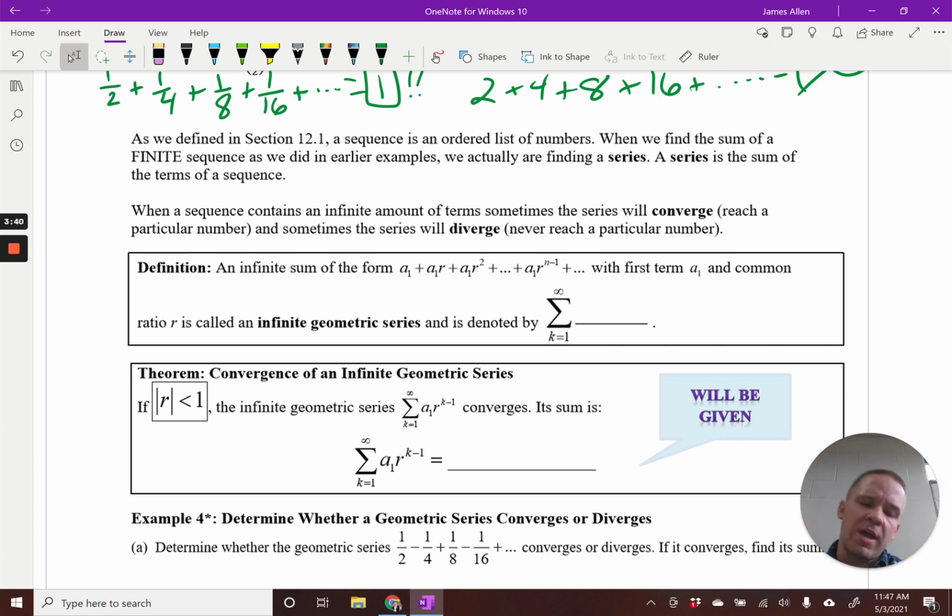So some vocab that gets mixed up, and honestly, I've mixed up myself as well. I'm not perfect. So when we find the sum of a finite sequence, like we did in the previous video, we're actually finding a series. The series is the sum of the terms of the sequence. Okay, there we go. Let's jot it down. Put it down in the notes. It was like when a college professor said, now write that down.